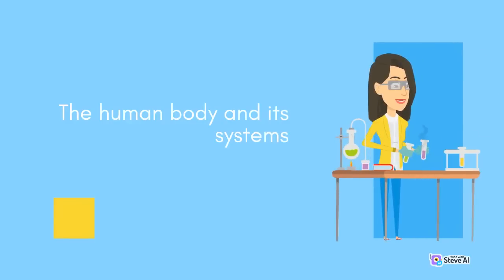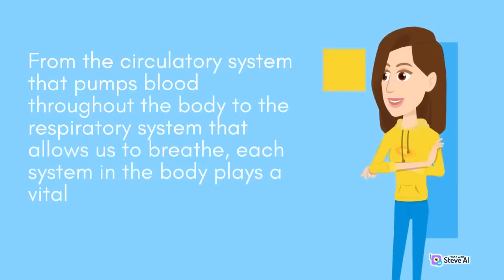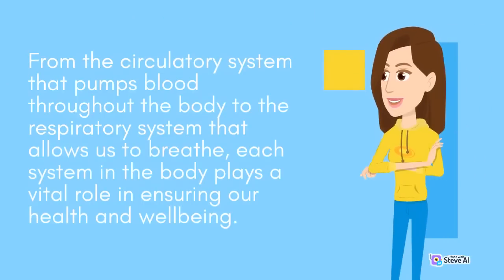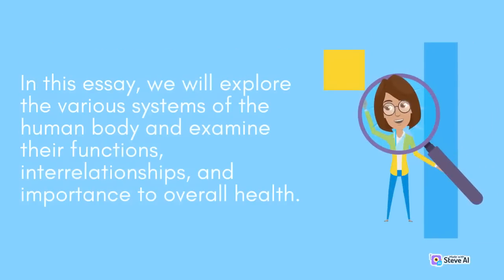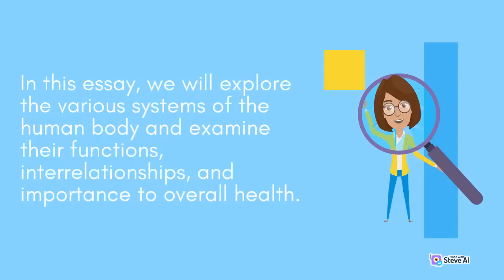The human body and its systems. The human body is a complex and remarkable system that is made up of many interconnected parts and processes. From the circulatory system that pumps blood throughout the body to the respiratory system that allows us to breathe, each system in the body plays a vital role in ensuring our health and well-being. In this essay, we will explore the various systems of the human body and examine their functions, interrelationships, and importance to overall health.